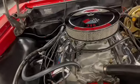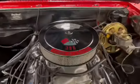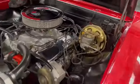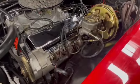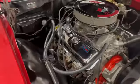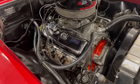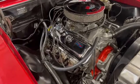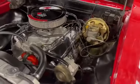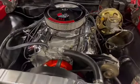Belts, hoses are done right with a nice upgraded aluminum radiator to keep you nice and cool. Power steering, power brake. Just the idle a little bit, it needs it, I will take care of that.